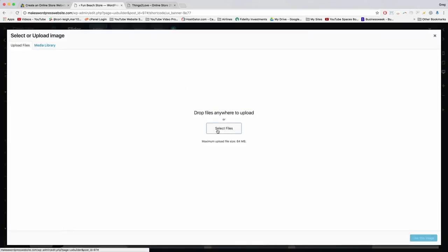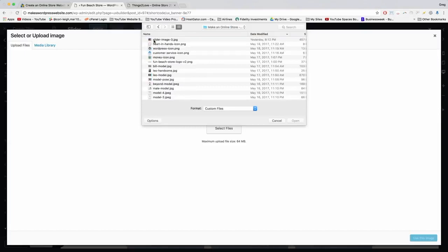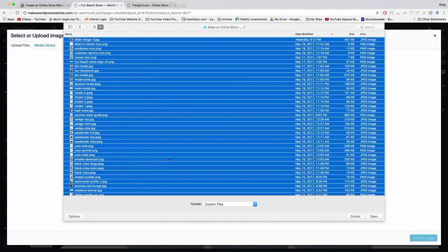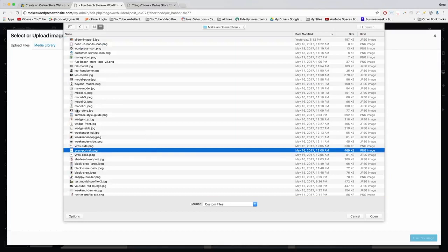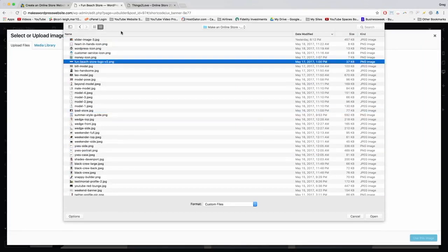Now click select files. And it's time to upload some of our demo images. So we can open the make an online store folder at this point that we downloaded from the guide. And if you want, you can actually just hit command A and upload every image and then make the entire demo site. And that way you don't have to do any uploading later. But because you might have some of your own images, we're just gonna do it one by one in the tutorial. Up to you.